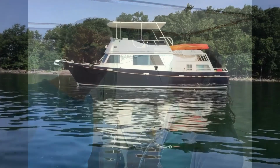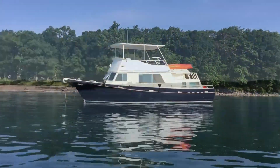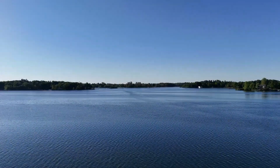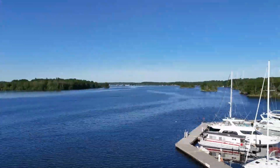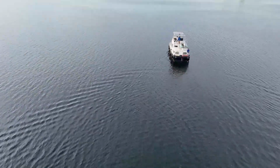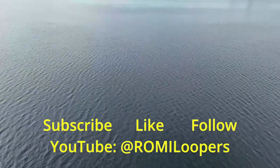For 8 years, we cruised the Thousand Islands on our 40-foot aluminum trawler, and it was amazing. Now we're setting off on a new adventure, the Great Loop. So come aboard. Join us as we travel America's Great Loop and plan a hop over to beautiful Bahamas.